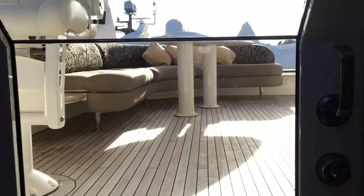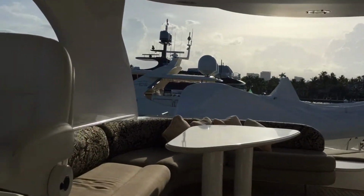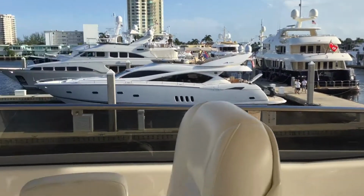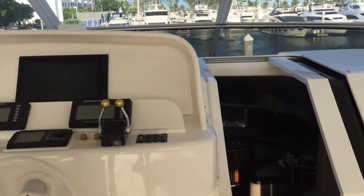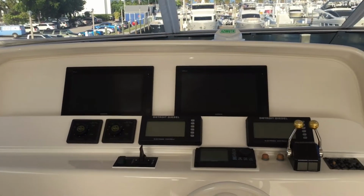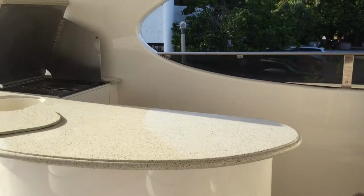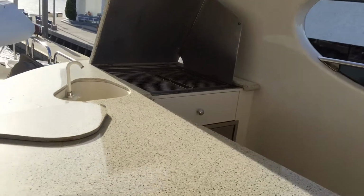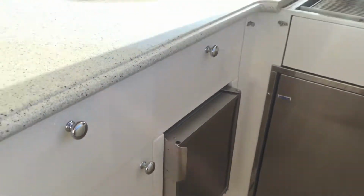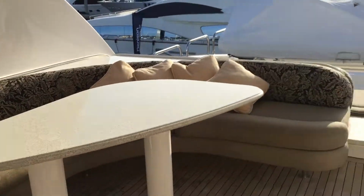And now the fly bridge is where the fun happens. It's a beautiful space to host a party, to have some music. We have another helm here with 19-inch Garmin screens. And we have a barbecue, a sink, a refrigerator, an ice maker, everything you need. Plenty of sitting space, you can see.